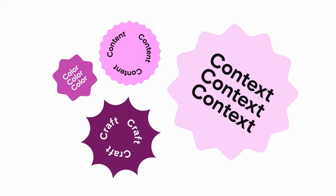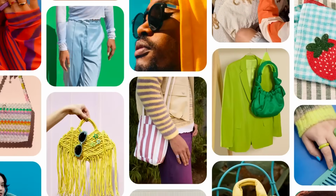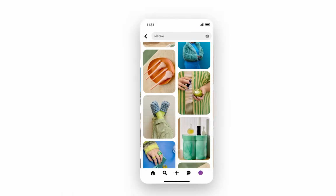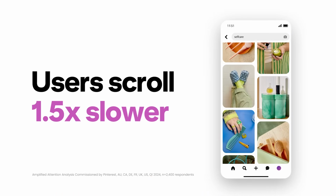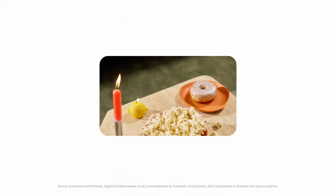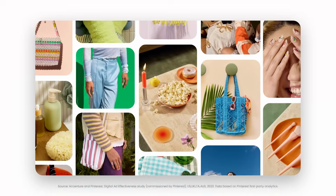The first C stands for context. When building for the platform, a great place to start is by considering the surroundings that your ad will appear in. The Pinterest feed is competitive by design. Users scroll 1.5 times slower than on other social platforms. Our research showed that the users engaged more with content taking up more real estate. So choosing formats like Premiere Spotlight or repurposing your assets can lead to longer view times and higher click-through rates.